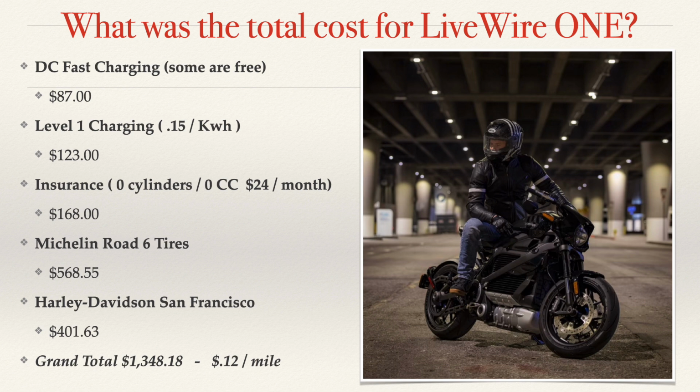The insurance, kind of an interesting thing here. For the insurance, I told them it was 0 cylinders, 0 cc's, and I got $24 a month. So 7 months is $168. So the insurance is cheaper than on a regular bike.